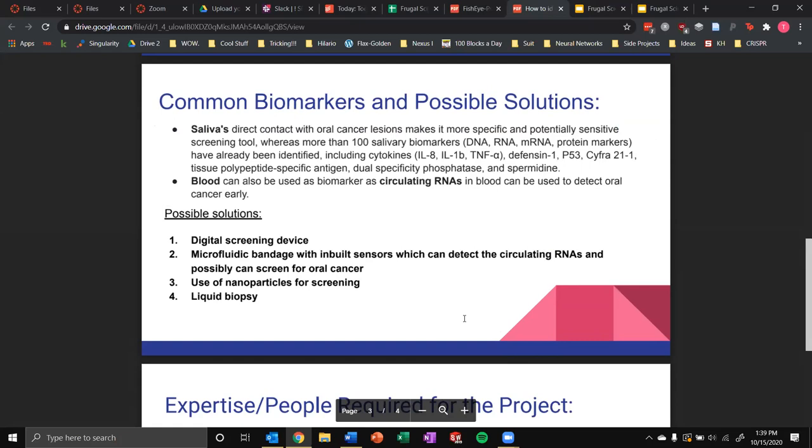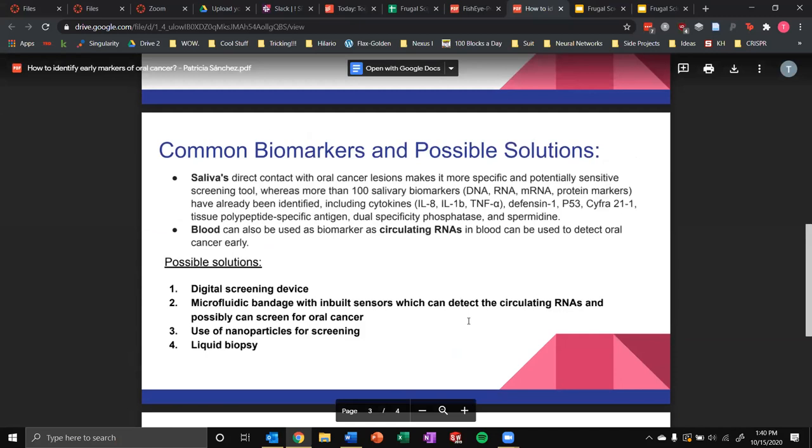So the possible solutions our team has thought of are a digital screening device with an app-based question-answer that can be forwarded to a dentist, a microfluidic bandage with inbuilt sensors which can detect the RNAs, like we have one for skin cancer now, use of nanoparticles for screening, and liquid biopsy, which is non-invasive. Being a dentist, I know people say the lesion is painless and they are not aware that they need to get a biopsy done, and they don't give in for an invasive biopsy. So maybe saliva can be used for a liquid biopsy.